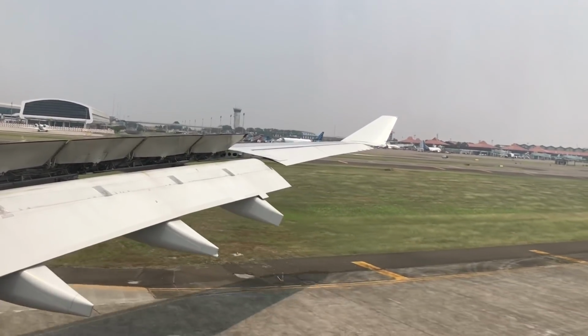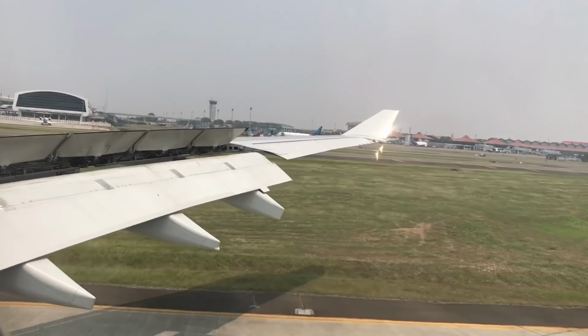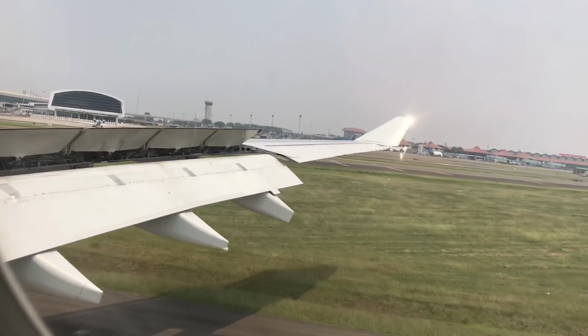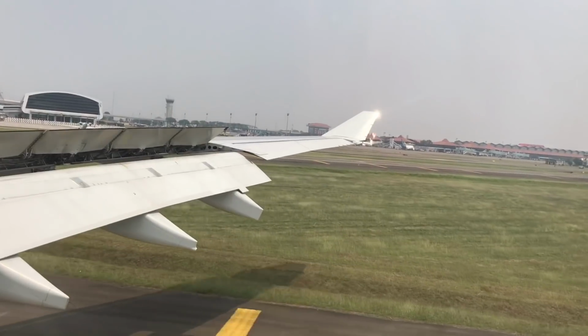Cathay Pacific once again did a great job on this flight. The cabin crew were surprisingly very nice and friendly. The food served was delicious. Overall, it was a great flight.